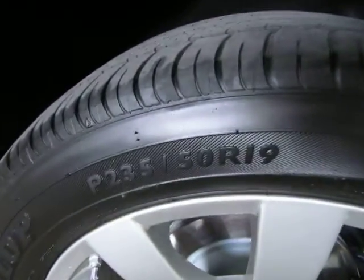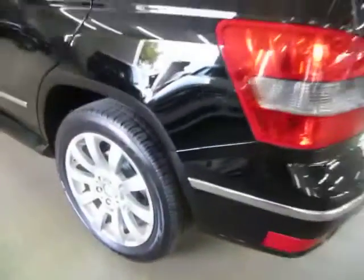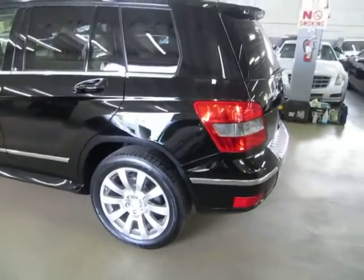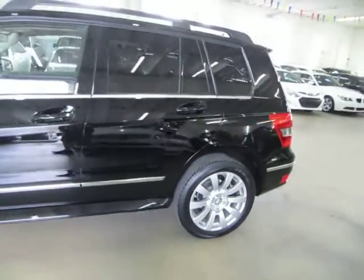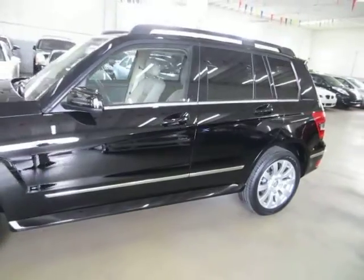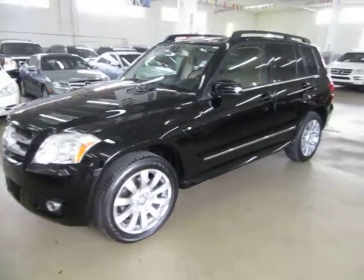235 5019 with tires that are nearly new. 4-wheel disc brakes, tire pressure monitoring sensors. I'm going to finish going around the car and then get inside and show you all the interior options. Let's go ahead and do that now.